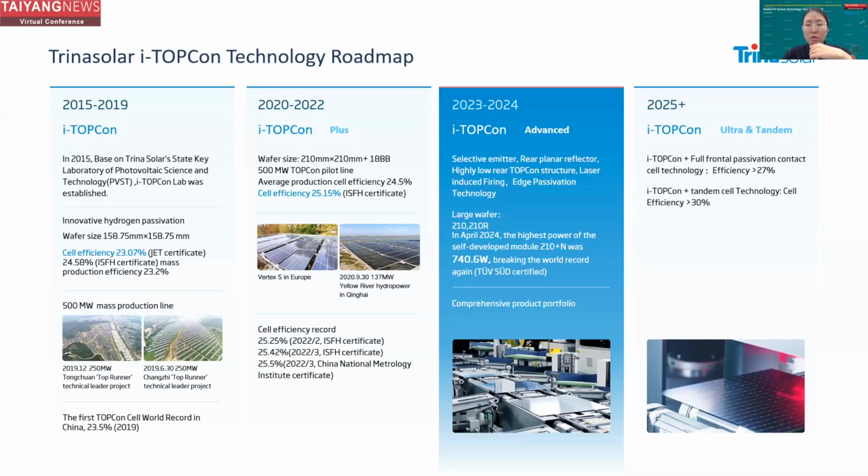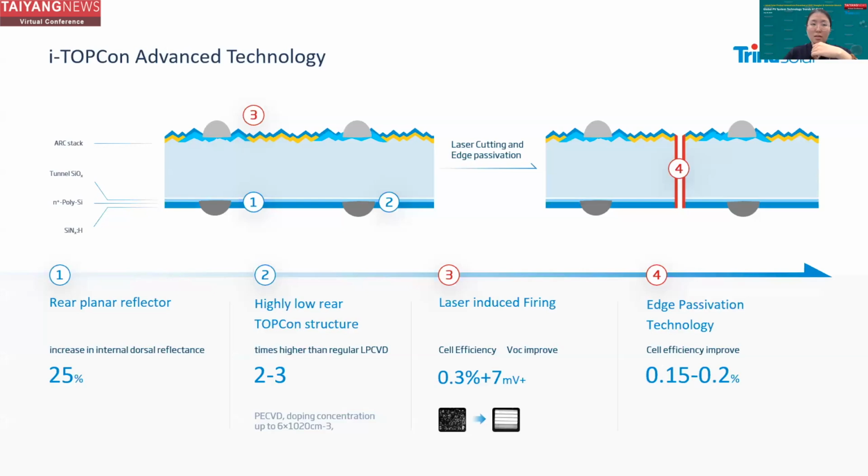In the future, we want to explore other solutions for customers so that we can improve module efficiency and provide a more comprehensive product portfolio. In terms of technologies, laser-induced firing and edge passivation technology can help us improve the cell efficiency by around 0.3% and around 0.2% respectively.